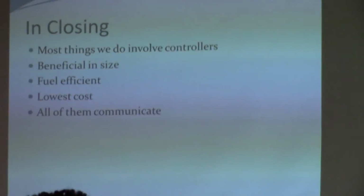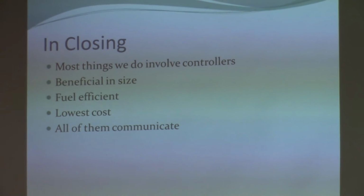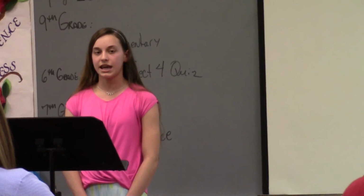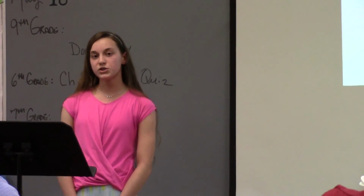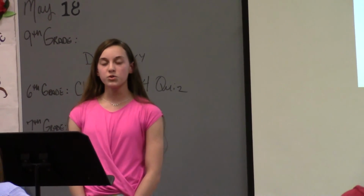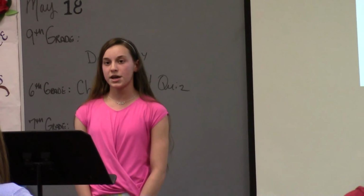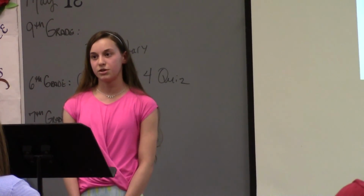To wrap up, there are many important controllers in a car. All these controllers have improved over time to be the most beneficial in size, fuel efficiency, and cost. They all communicate and share information using the CAN bus. While we have the easy job of just telling the car what to do, dozens of controllers on the inside of the car are performing very complex functions to make sure what you want done gets done, and very fast. Although the way a car looks on the outside may seem very advanced and remarkable, there's nothing more impressive than the things that are not necessarily seen, the controllers, that make anything the car is supposed to do possible.